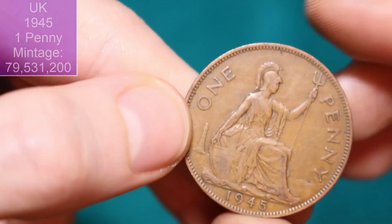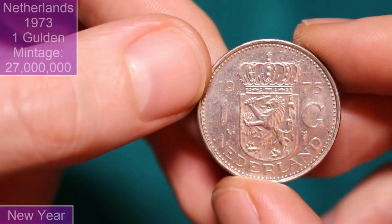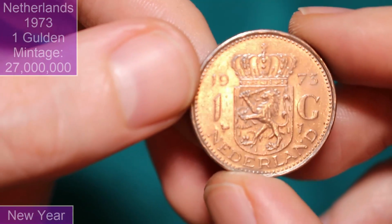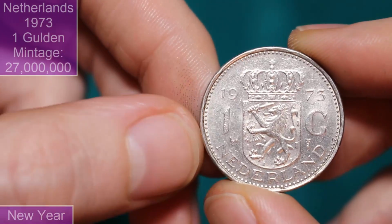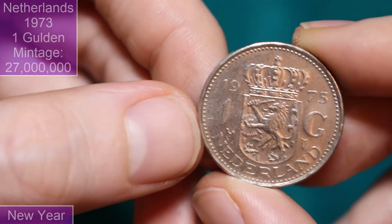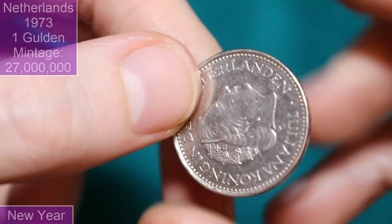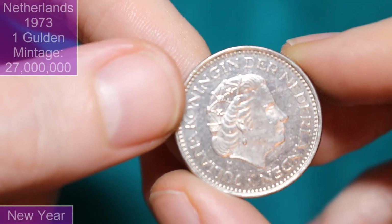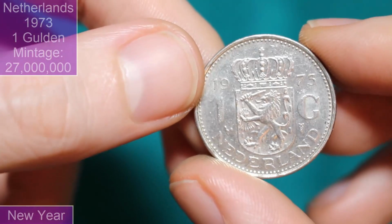Must be another British penny, 1945. And Netherlands, 1973. So there is a silver year. I'm sure it's in the 60s though. I'm sure 73 is too late for it to be a silver one. I think it's 68 is the crossover year, if I remember correctly, where the last of them were minted in silver. But finding a silver coin would be pretty amazing.